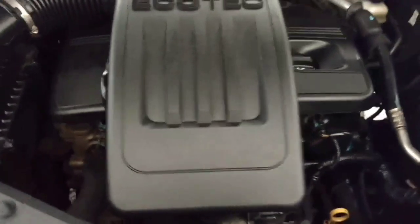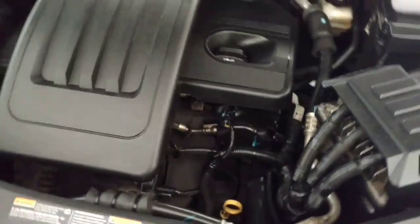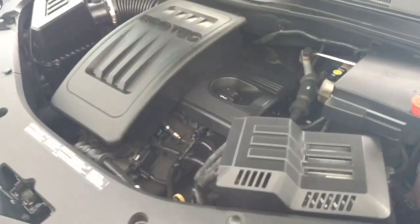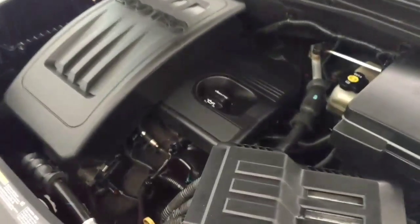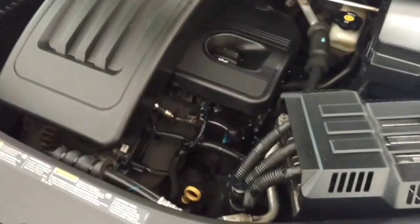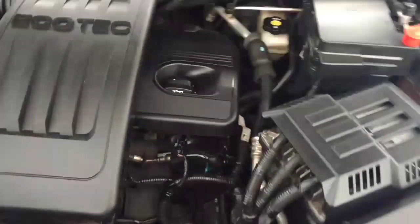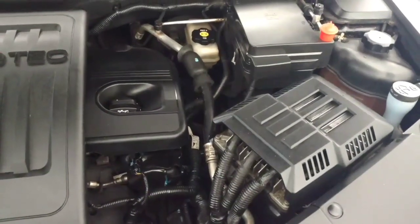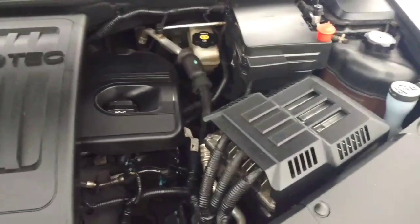With these engines, you're unable to check the transmission fluid. It's a sealed unit. They say it's a lifetime transmission fluid. I have my doubts on that, and down the road I'm actually going to look at how to change the transmission fluid in it. I'm not going to go a couple 100,000 kilometers on the same fluid.